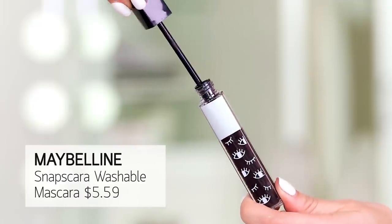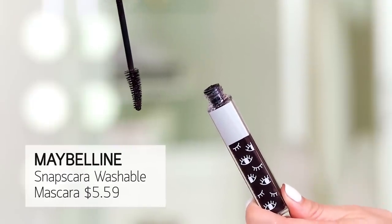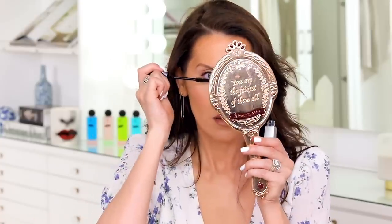I'm gonna use this new Snapscara. It goes on in a snap and off in a snap. It might smear in a snap, we'll see. Actually, a much different wand than what I had imagined. This is in a plum color too. Which, because I'm not doing heavy on the eyes and I'm not wearing falsies, I think that could be fun.